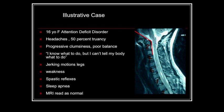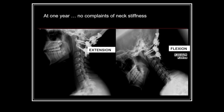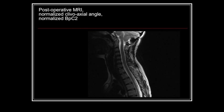Of course, her studies were read as normal, but I think all of you can now look here and see how this odontoid is well behind the clivus. I think you can see that that is not normal. And the clivoaxial angle was abnormal. So she had the fusion stabilization; here is the postoperative MRI.